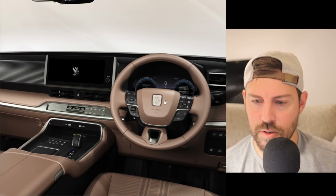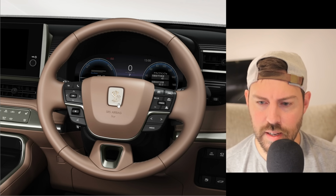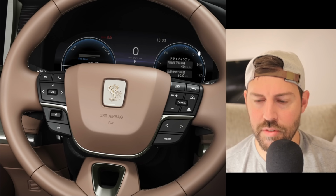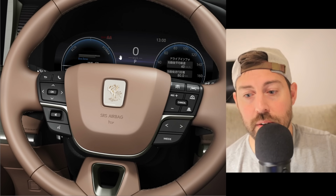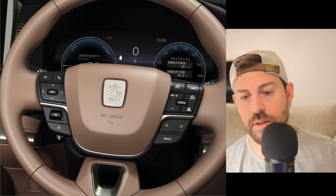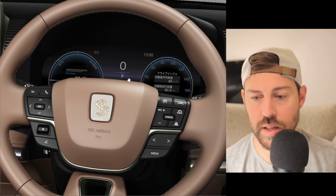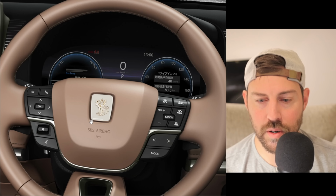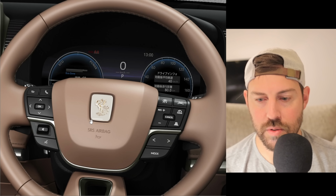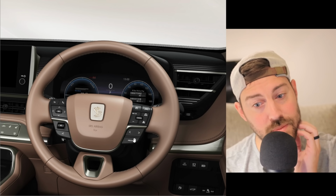Let's check out the steering wheel. Steering wheel, you got the beautiful Phoenix logo on it. And we have the digital screen back here, which I really liked in the Crown that I drove last week. So don't fix what isn't broken. I mean, this is a brand new screen for the Toyota Lexus lineup. And honestly, this steering wheel, other than the Century logo, looks pretty similar to the Crown that I drove. So I'm not sure if it's the same button layout. It looks really, really similar.